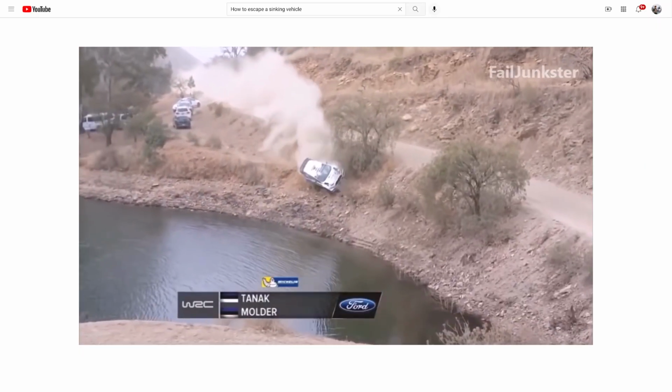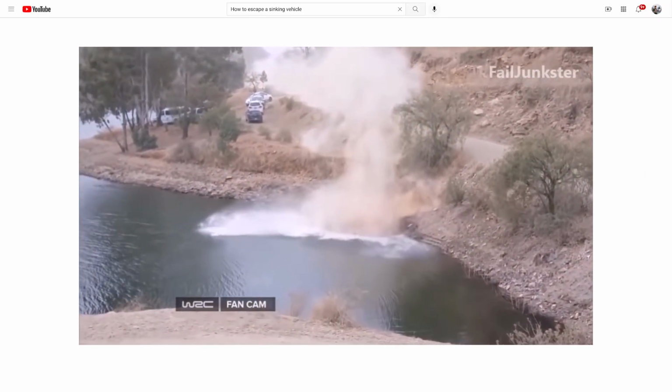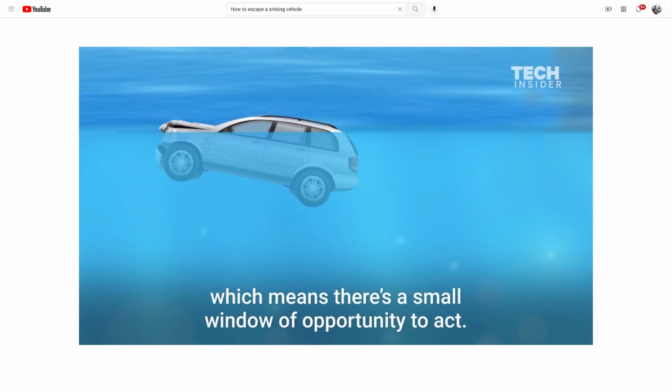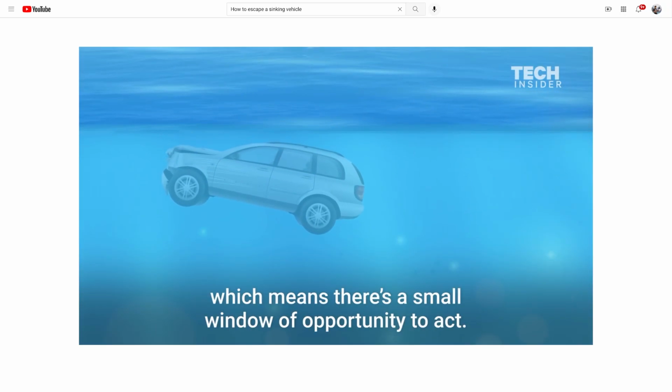Reaction time and speed are key for survival. A sinking car will not immediately submerge, which means there's a small window of opportunity to act. So you may wonder, why is it so difficult to get out of your vehicle if you drive into the water? It is almost impossible to break this window without a proper tool, and this video is going to teach you what you need to do, what tool you need to get.